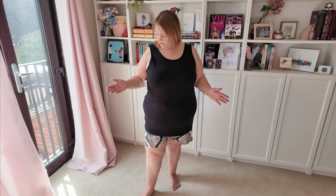I couldn't wear it out with these shorts. It just looks a little bit silly, doesn't it? It's messing with my proportions here, and you're not seeing enough of the shorts to keep me in proportion there. So unfortunately, although quite a bargain at £5, this isn't for me, I'm afraid. This outfit will have to go back.